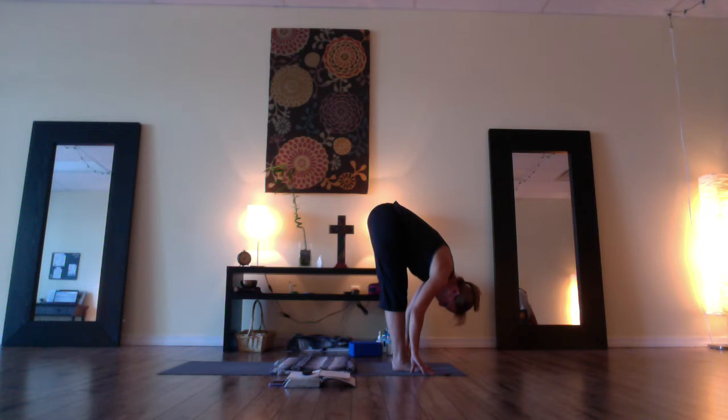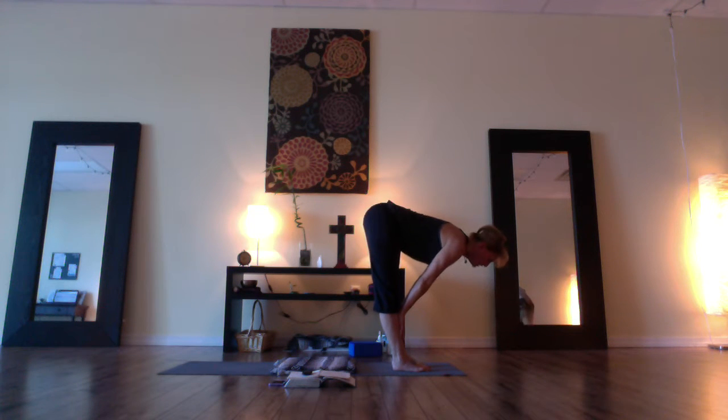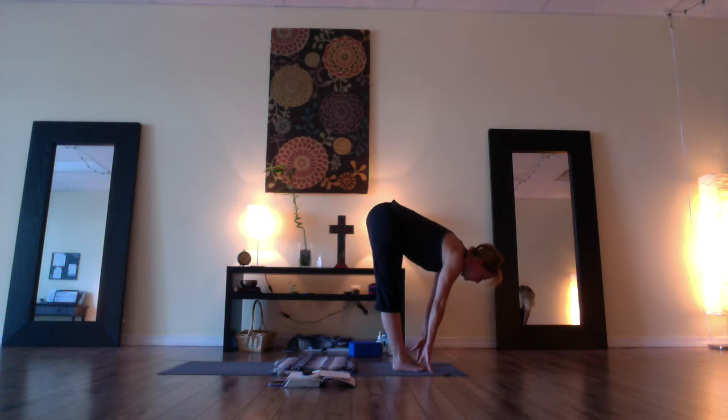Make sure your spine is long and straight. If there's rounding in the upper back, you might need to come up a little bit. Get the shoulders away from the ears. On your inhale, come up halfway. Bring your hands to your shins or line up your fingers with your big toes on the mat.